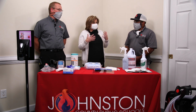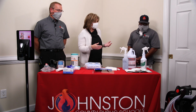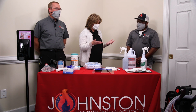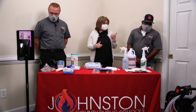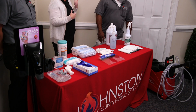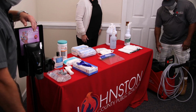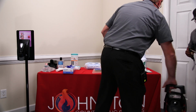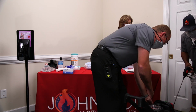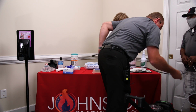One of the most exciting things that I've seen, that we have been waiting to arrive, is our disinfectant fogger. Who wants to show me this thing? Because everybody's loving it. Let's see what we got about this. Do you want to assist me a little bit? You want to actually see it in progress? We've got chemical in here. Is it going to hurt me if they're out here? No, ma'am.